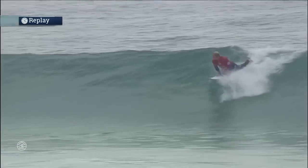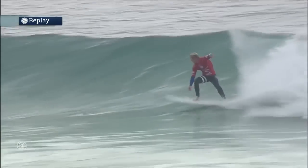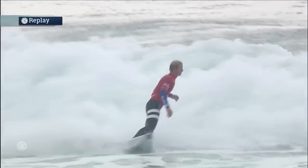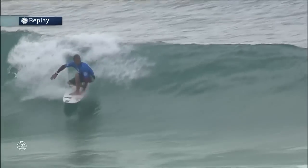Let's check out Nat's wave, Potts. Yeah, you know, it just flies down the line. Nat's got that ability to get a lot of speed very quickly. And right here just jams that board into that lip. Super powerful, real positive surfing for Nat Young. Puts a lot of pressure on that back foot.